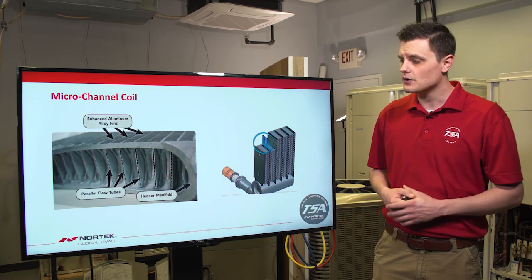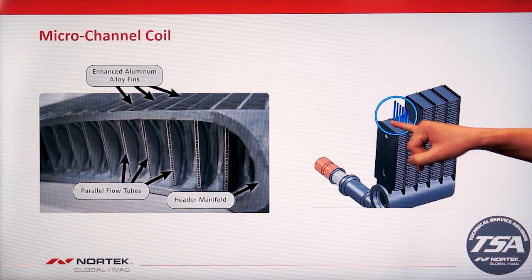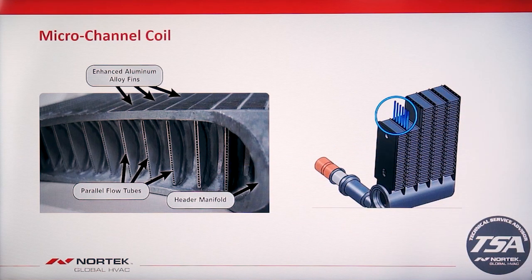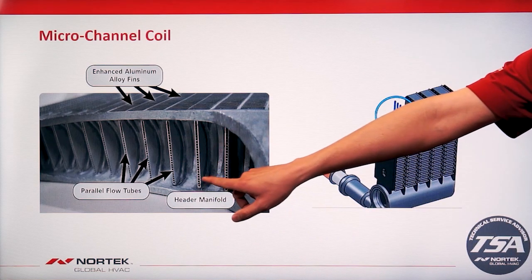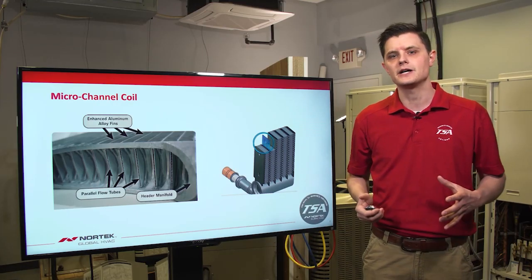Now what I have here are two pictures of microchannel coils. The picture on the right I just wanted to point out the refrigerant flow through a microchannel coil. Also, we have a picture of a cutaway from a microchannel coil, and when we take a look inside here, we have our parallel tubes, and in each parallel tube, we have little sections.